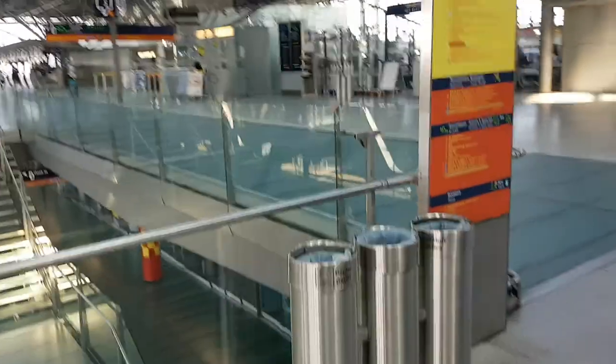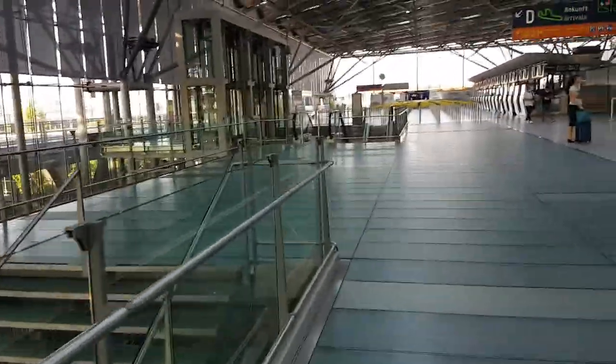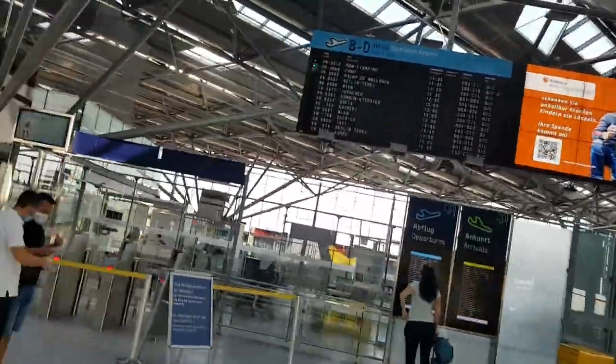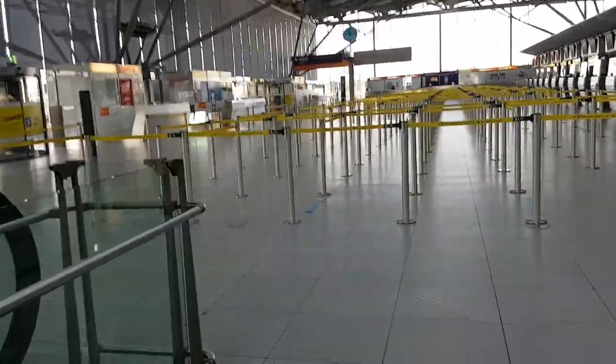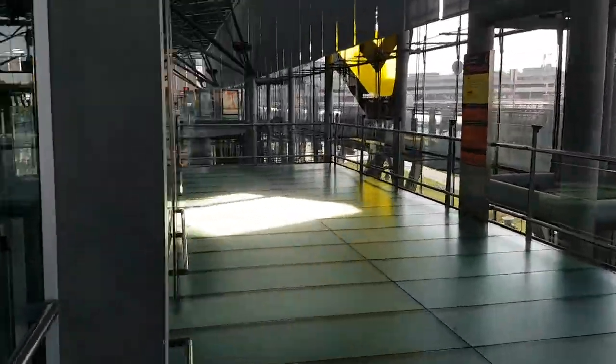So then, elevator at the end. Past the departure gates, Terminal 2 on your right. You've got to go down there, you see. That's why elevators are the best.